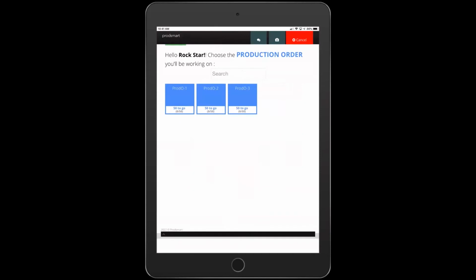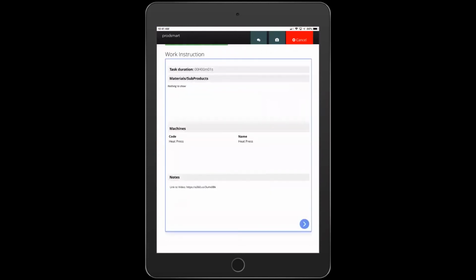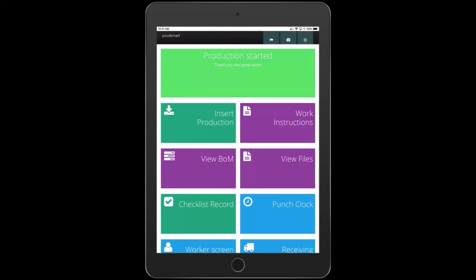Now I could scan the production order, then scan the product, then scan the operation, but we try to make this even easier for you. So you can actually just go and scan the barcode related to the operation, because that operation is already tied to the product and tied to the production order. So right away, it already shows me my work instructions, and I could go and confirm this and actually start my production. A great way to actually do this super fast.